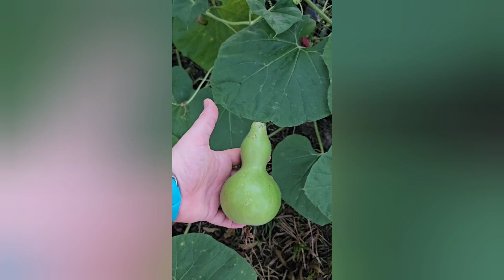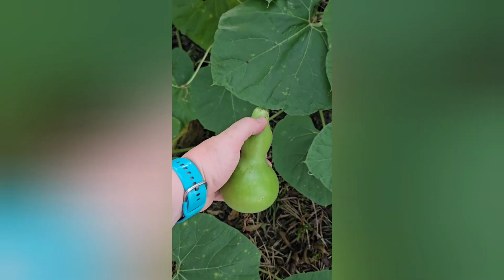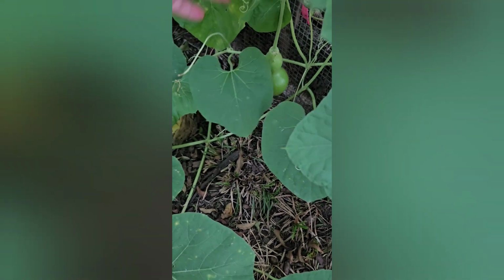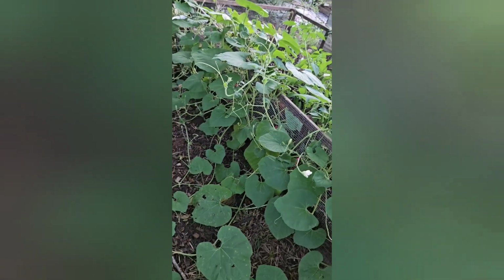We are getting birdhouse gourds on here. This one's getting eaten by bugs because it's almost on the ground, but I didn't have anything in that space, and I don't have anything on the ground here, so I'm just going to let it flow out and be on the ground here. If it wants to, it can go up this tree, and I'm just going to let it do its thing.